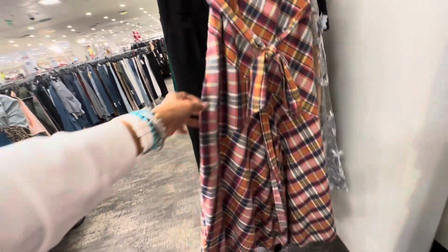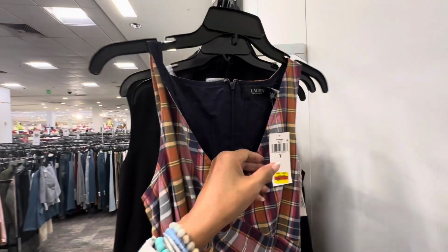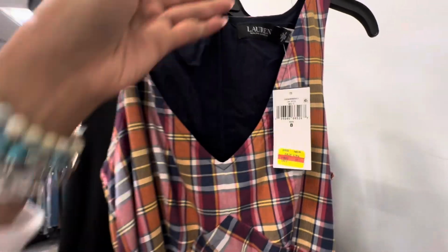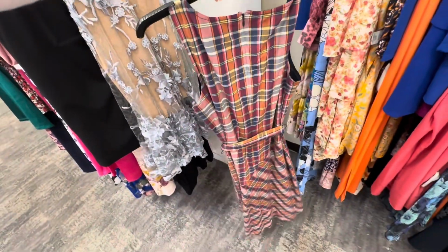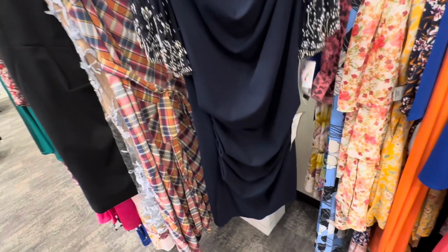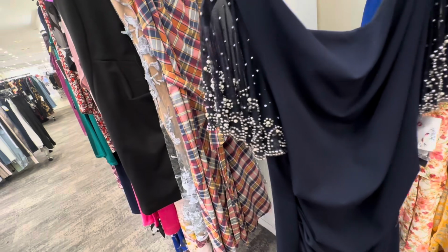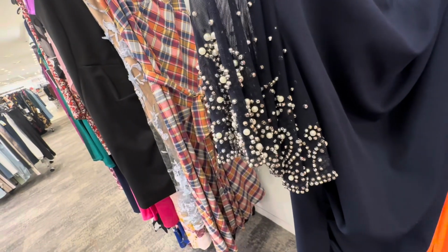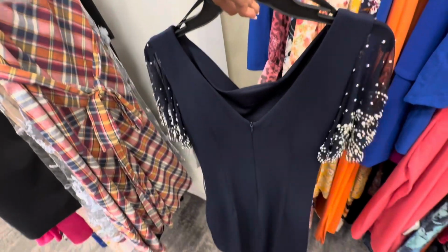Love it. And it's lined underneath, string around the waist. And this is $70.93. Zip in the back. This is a nice navy blue dress, cowl neck, ruching. Love this sleeve. It's a mesh material with pearls and studs. V in the back.